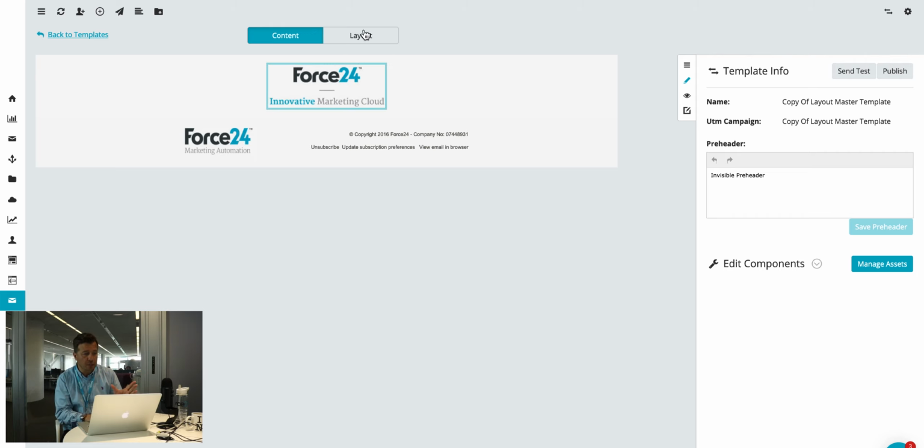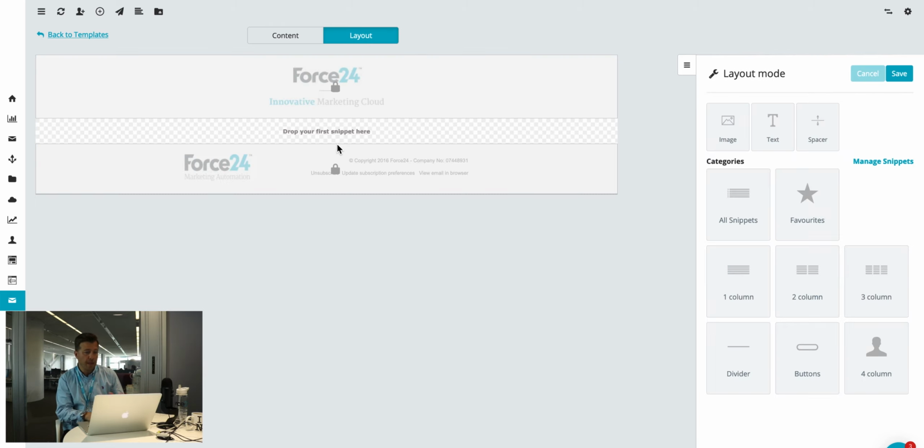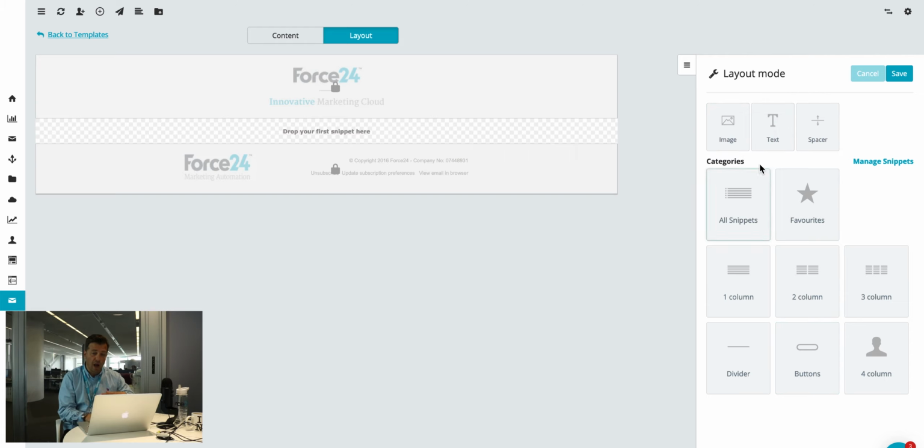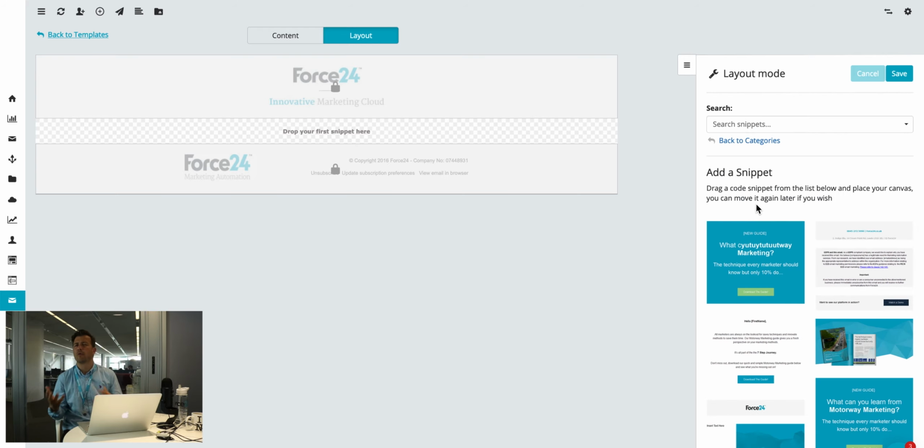Now, first thing I'm going to do is jump into this layout mode, and I could drag and drop these components, you know, text, images, whatever, but I'm not going to, because that's old-fashioned. What I'm going to do is work with stuff I've already built, stuff I've already done, and here's one right now.